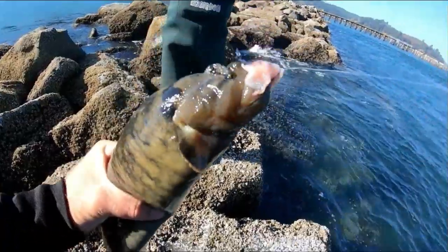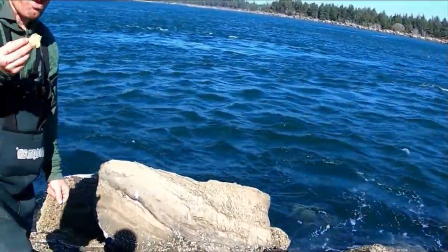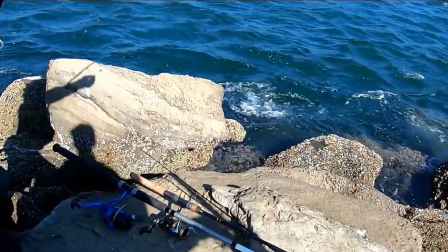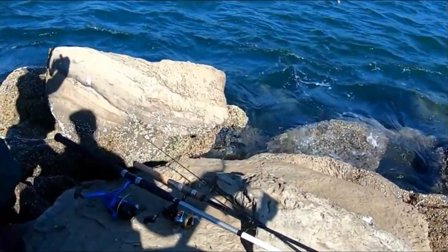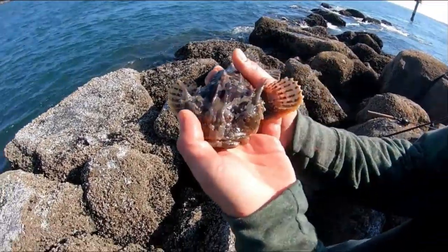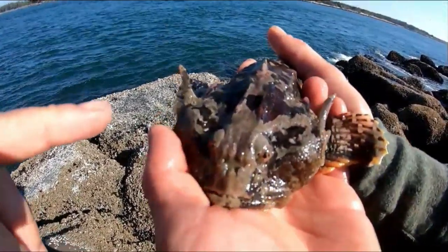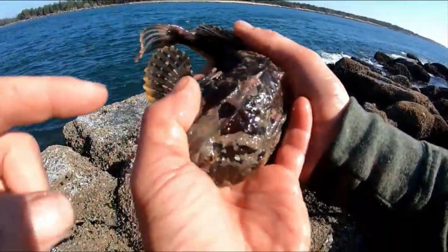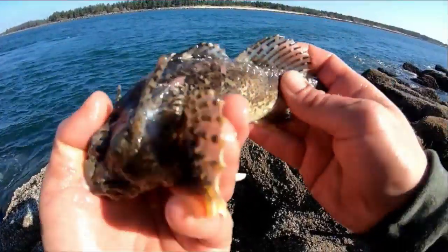Wow, dude. So yeah, we're in a new spot here. We got some snacks. Asher's eating his chips, see if we can't get another ling. We need one more to finish our day out of keeper lingcod. Here we go. So this is what we call a staghorn. These got these gnarly little horns that stick up. And man, if those get you, you're gonna be sore tomorrow. They are funny looking.